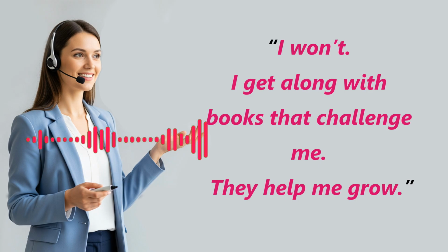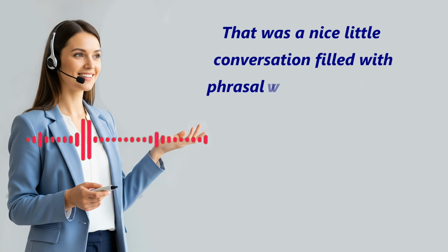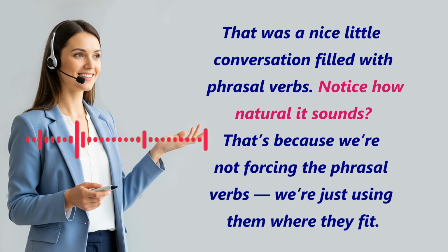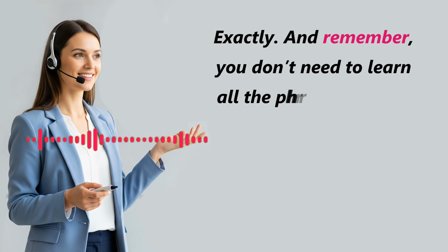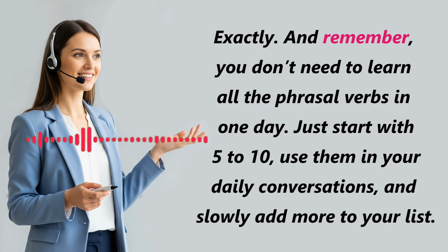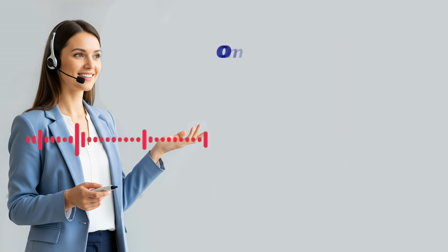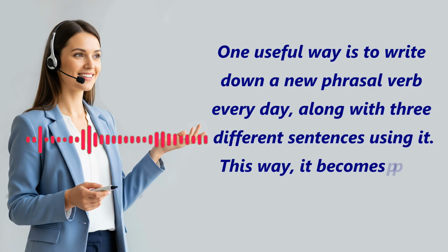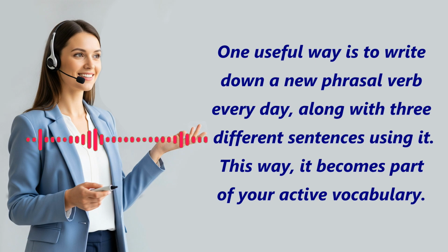They help me grow. That was a nice little conversation filled with phrasal verbs. Notice how natural it sounds? That's because we're not forcing the phrasal verbs. We're just using them where they fit. Exactly. And remember, you don't need to learn all the phrasal verbs in one day. Just start with 5 to 10. Use them in your daily conversations and slowly add more to your list. One useful way is to write down a new phrasal verb every day, along with 3 different sentences using it. This way, it becomes part of your active vocabulary.